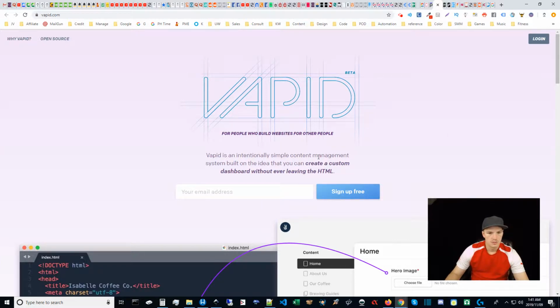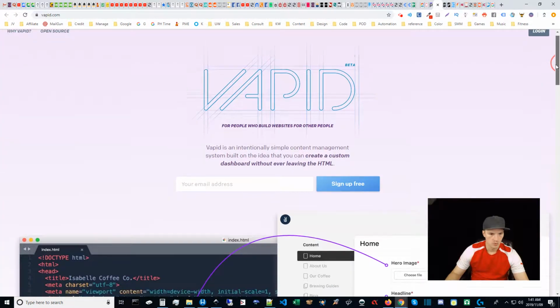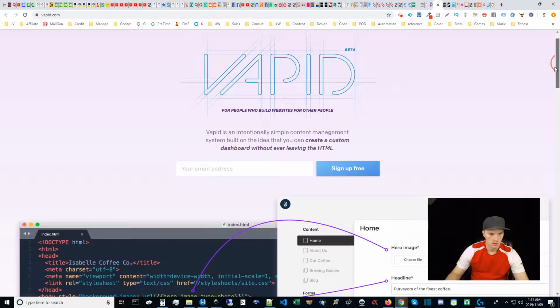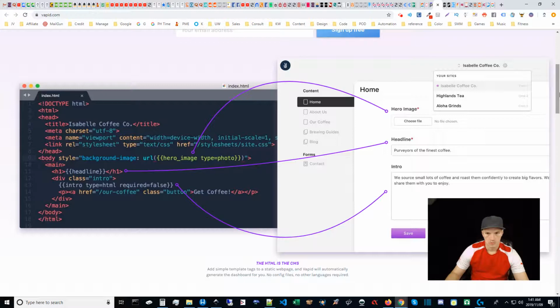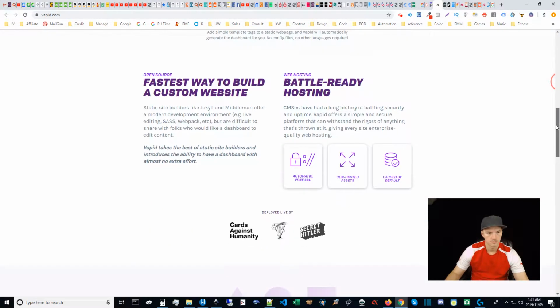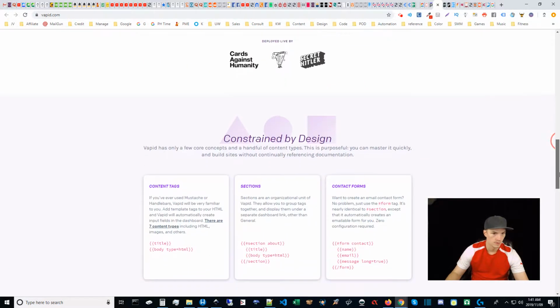Vapid. People who build websites for other people. Vapid is an intentionally simple content management system built on the idea that you can create a custom dashboard without ever leaving the HTML. Custom dashboard? Oh, I like the sound of that. It has hosting, automatic SSL, CDN, hosted assets cached by default. Oh, this is starting to sound really good.